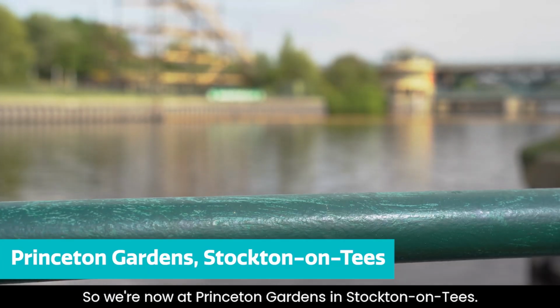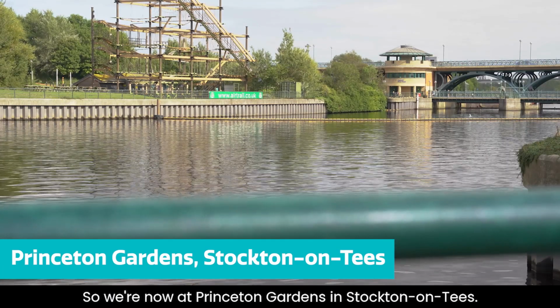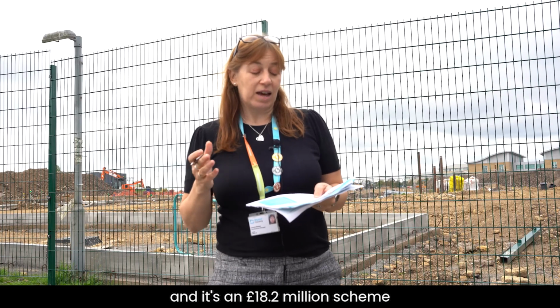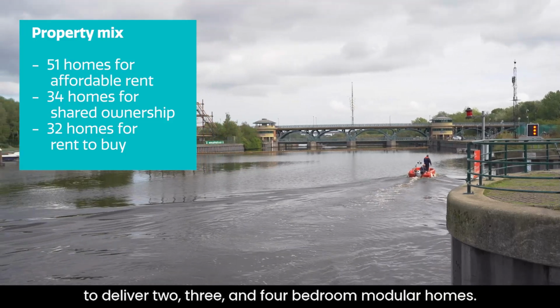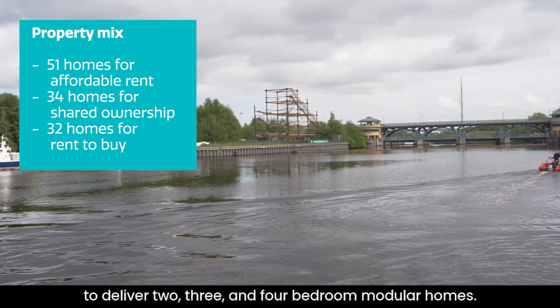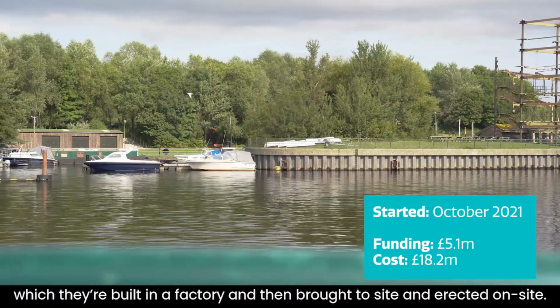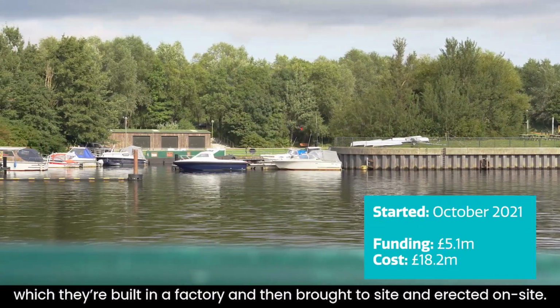So we're now at Princeton Gardens in Stockton-on-Tees. This scheme's in partnership with Canvas Homes, and it's a £18.2 million scheme to deliver 2, 3 and 4 bedroom modular homes. The modular homes are to be provided by Ilka, which they're built in a factory and then brought to site and erected on site.